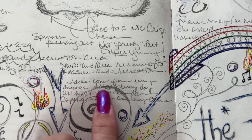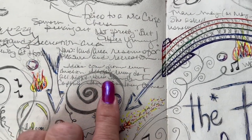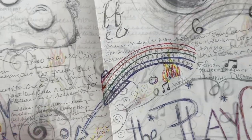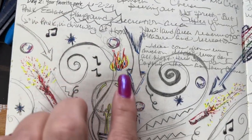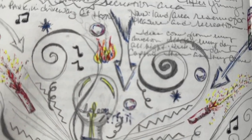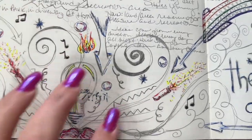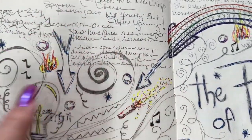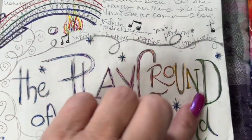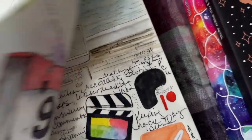Ideas come from every direction, all day, every day, and all night. I hardly ever sleep. Write them down, capture them as they come. Notes to myself. Anyway, there's music, and a lot of times I feel like my mind is on fire, and it's burning out of control sometimes because the ideas just come like firecrackers, and they're here, and they're there, and they swirl around, and there's arrows, and there's music and there's bubbles, and I just had a lot of fun with this in pencil.